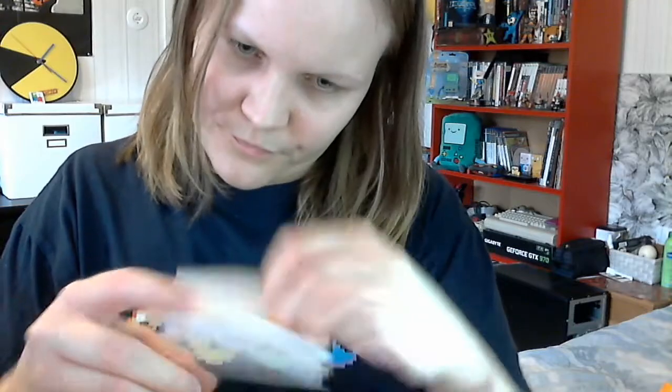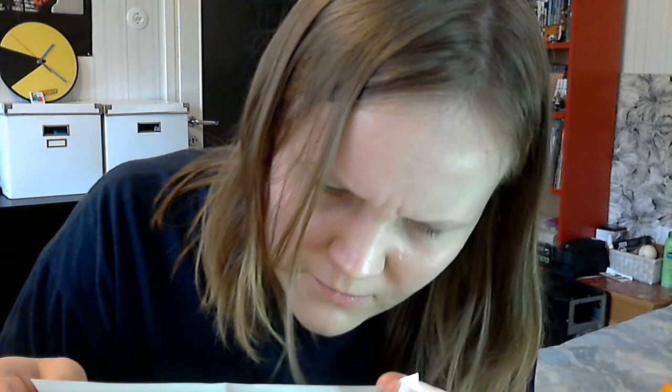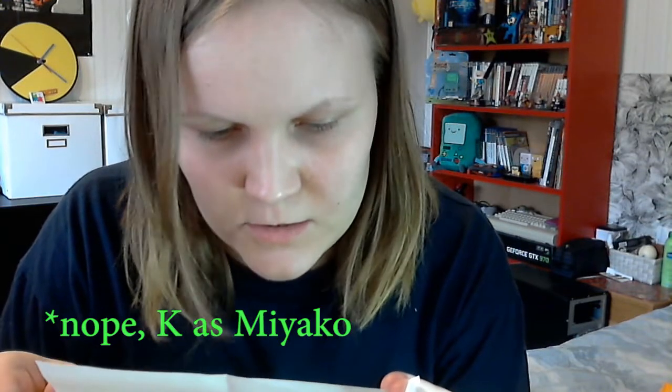Oh, wow. What's in this box? Green tea Pocky. Kinoko no Yama. That's mushroom mountain chocolate biscuits. Green tea caramel. This is a strange letter, but I'm going to say it's Miyako. Kombu, that is a sour sweet seaweed.